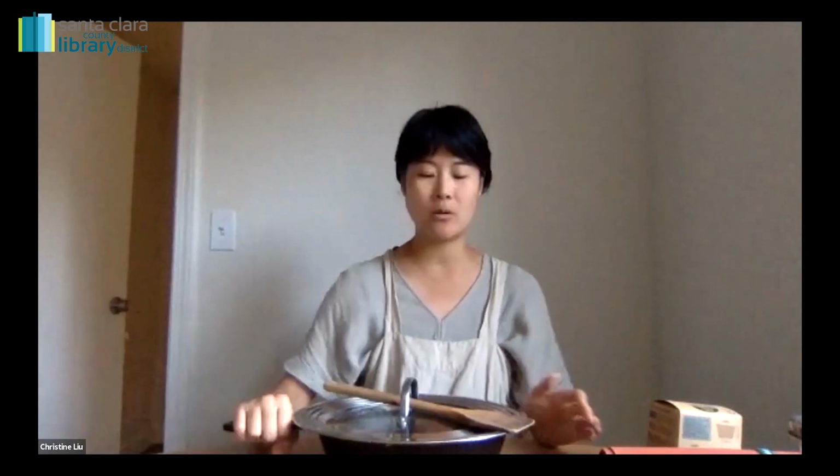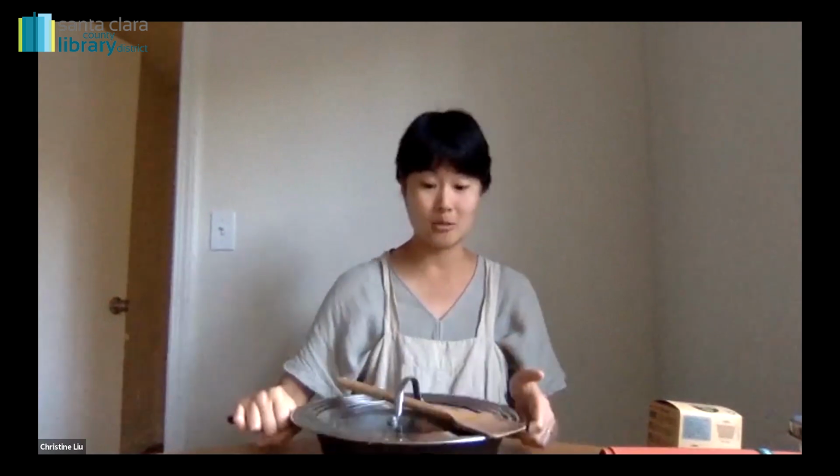It becomes essentially almost like a non-stick skillet. But the key to using one of these is also to not use soap when you wash it. So I think that's always something that catches people off guard, but it's a really great tool, and I love how sturdy it is, and it's really good to use.